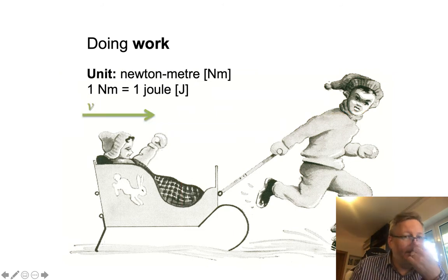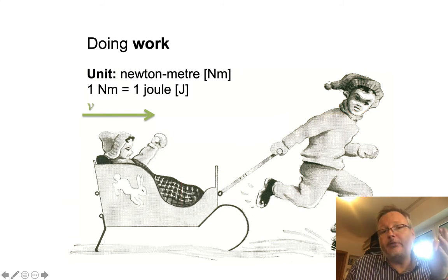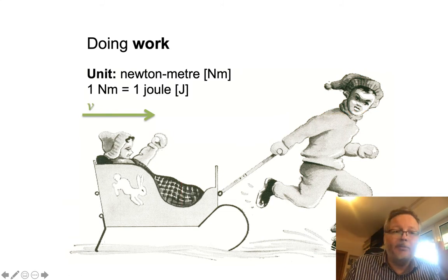So the unit of that, well, the unit of force is the Newton and the unit of distance is the meter, so it's the Newton meter, but we give that a special name. We call it the joule. So 1 Newton meter is 1 joule.